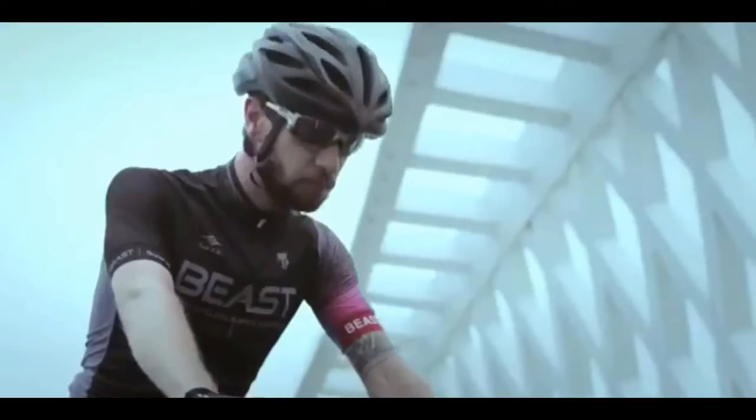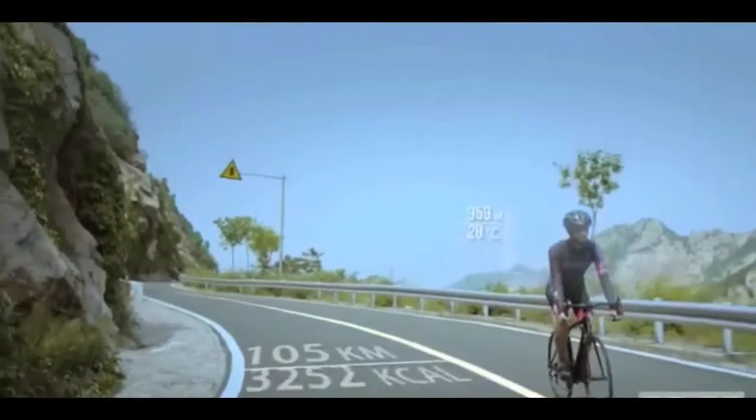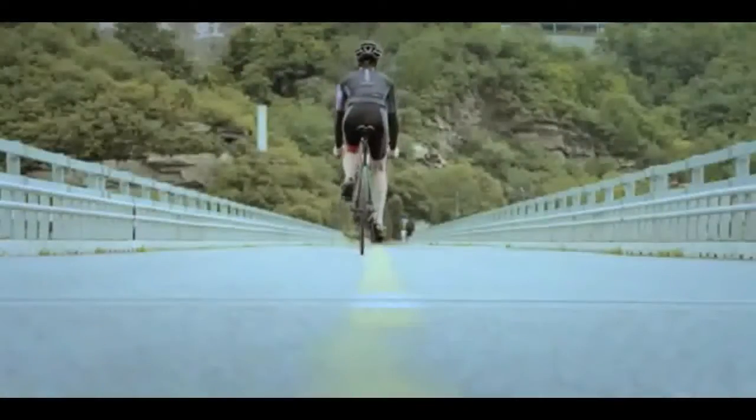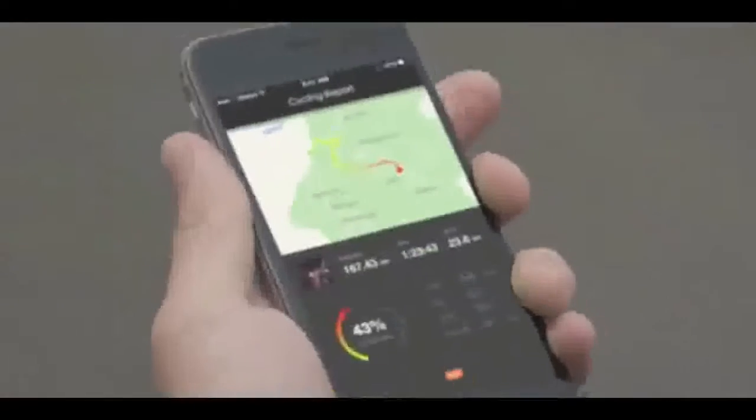Its thoughtful design blends in seamlessly with the bike in an integrated and elegant way. SpeedForce is also a professional-grade cycling computer that automatically monitors and records cycling data. It can also synchronize with the smartphone app to provide real-time feedback of your performance.